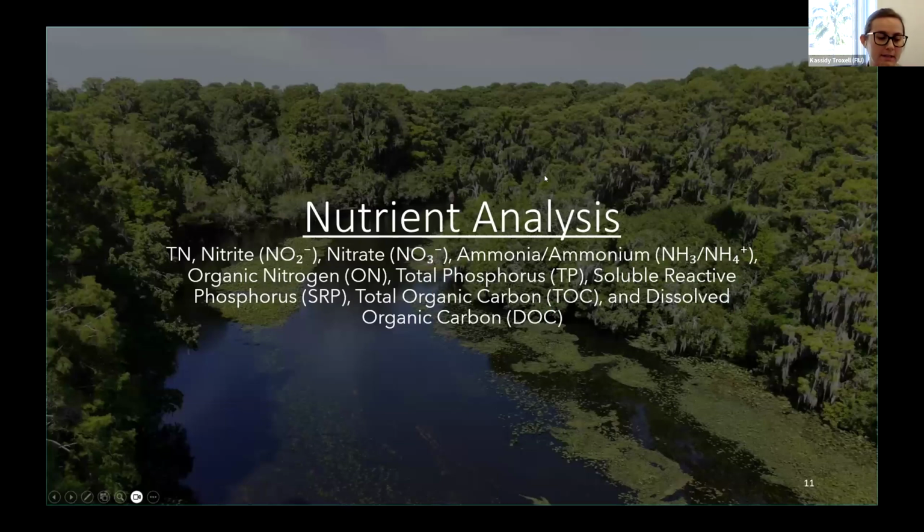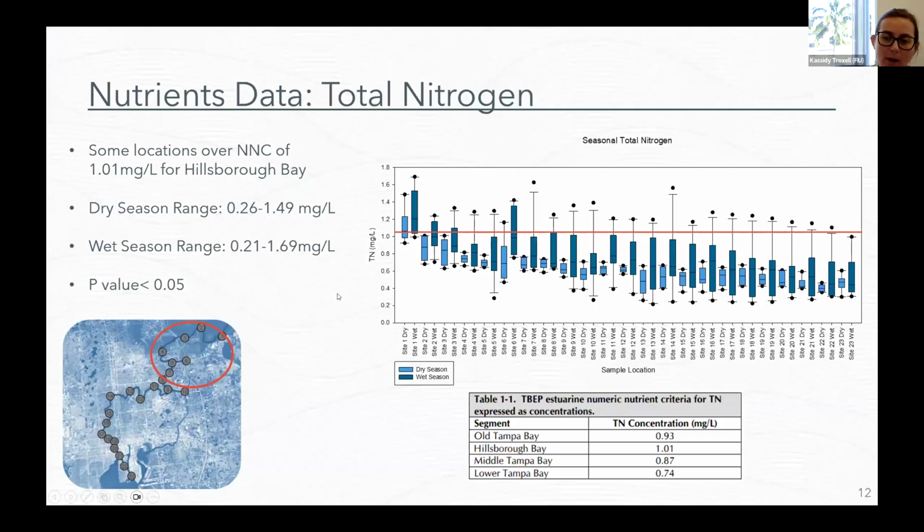Okay, so the nutrient analysis we conducted was total nitrogen, nitrate, ammonia. Then we subtracted the inorganic nitrogen species from the TN to get the organic nitrogen. We did total phosphorus, soluble reactive phosphorus, total organic carbon, dissolved organic carbon. I'm going to primarily focus on the nitrogen species because that's why we're doing this project. As we can see in the wet season, we have higher concentrations of TN throughout the entire system. We have a trend from upriver down to the river of decreasing TN. All of the sites except for the first location were below the nutrient numeric criteria for the Hillsborough Bay. But by the time it gets to the Hillsborough Bay, they are well below those concentrations.